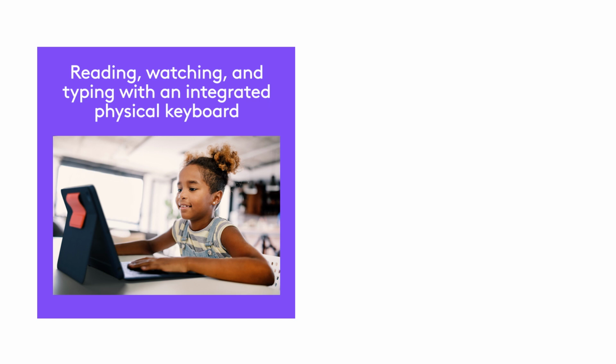Adjust to suit the activity. When reading, watching, and typing with an integrated physical keyboard, use the steeper angle on a stand and avoid putting the tablet flat on a table. You can prop it up with some books if needed. This reduces eye and neck strain.